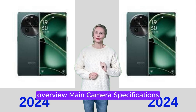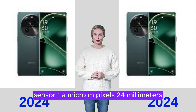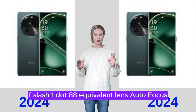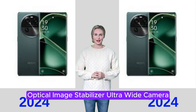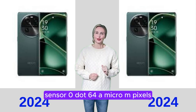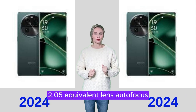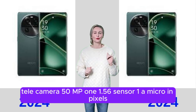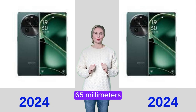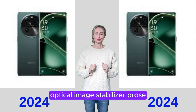Overview. Main camera specifications. Primary camera: 50MP 1/1.56 sensor, 1.0 micron pixels, 24mm f/1.88 equivalent lens, autofocus, optical image stabilizer. Ultra-wide camera: 50MP 1/2.8 sensor, 0.64 micron pixels, 15mm equivalent, f/2.05 equivalent lens, autofocus. Telephoto camera: 50MP 1/1.56 sensor, 1.0 micron pixels, 65mm f/2.6 equivalent lens, autofocus, optical image stabilizer.